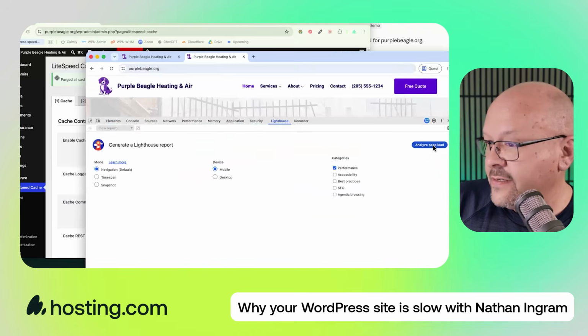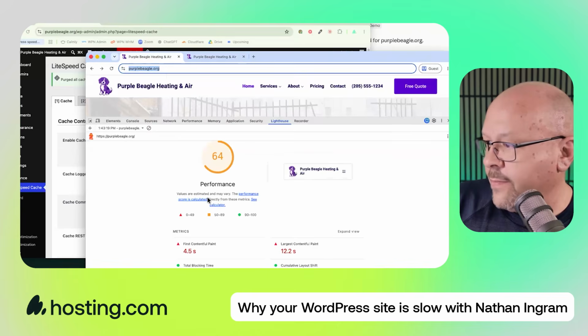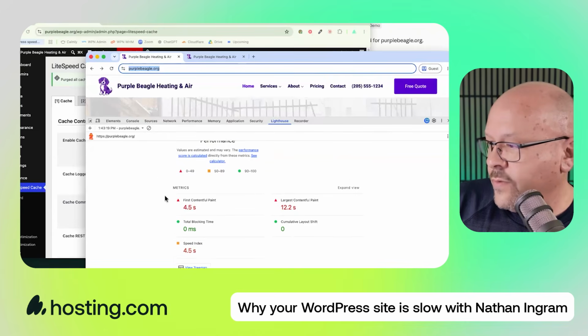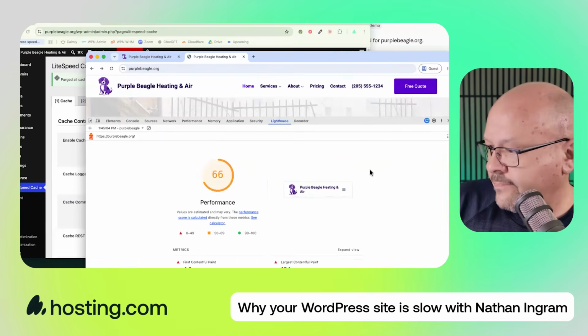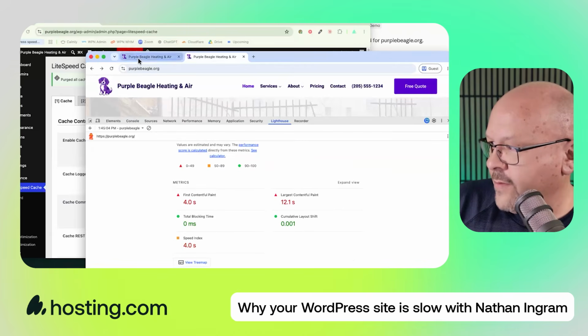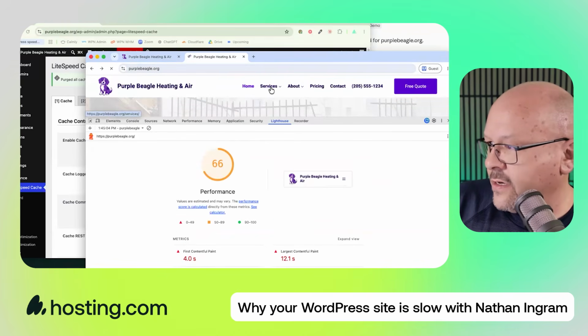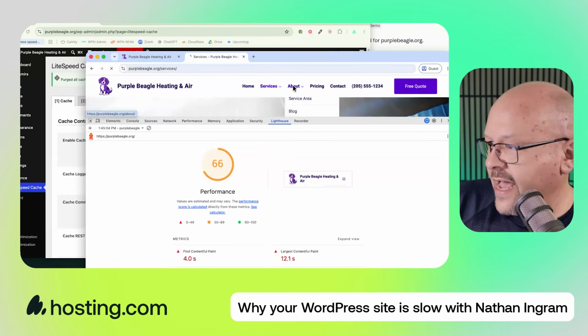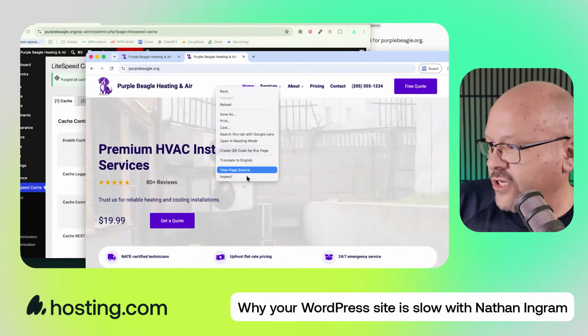All right. So let's run another Lighthouse check here, and we can compare them side by side. We should see some improvement. Okay, no improvement. Awesome. Sometimes it does take a minute, even though the page cache was active. Let's click around just a little bit, and let's run that speed check again.